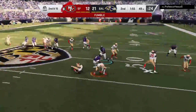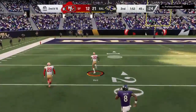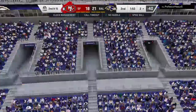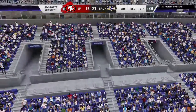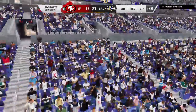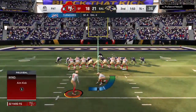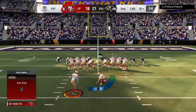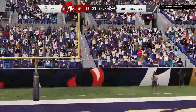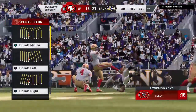Jackson hit, and he lost the football. And now this is scooped up by the 49ers. 30, 10, and he'll take this into the end zone for a San Francisco touchdown. Now goal for the extra point. And oh, it's no good. For the second time now in this first half, he's missed an extra point.